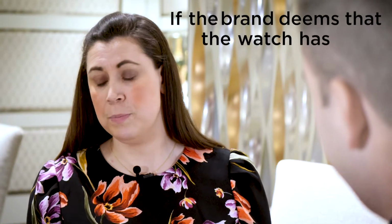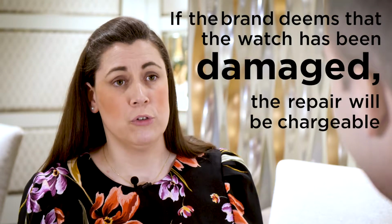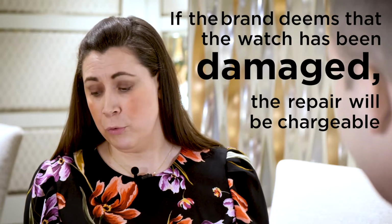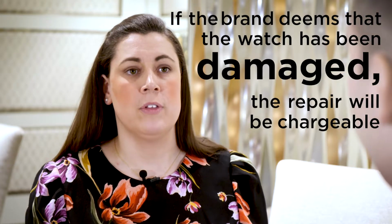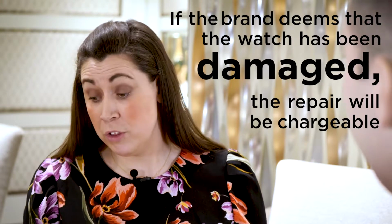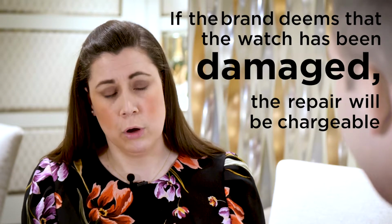And is there anything that people need to do in order to keep their guarantee up to date? What people really need to do is just general care of their watch. If the watch has been deemed to be damaged by the brand, the repair will become chargeable. So if the watch has taken a knock or has been dropped, so if there is an external indication on the outside of the watch that has caused damage internally, the brand will not cover that under warranty. But generally speaking, if the watch is kept in good condition, there is no reason why the manufacturer would not cover it.